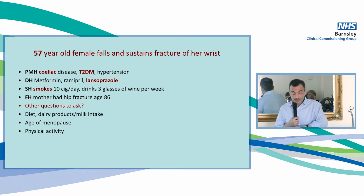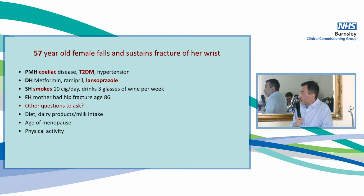So other questions you would ask this patient is dietary habits, whether they eat dairy products. You want to see if they're having enough calcium in the diet. Age of menopause, if she's had an early menopause, that's a risk factor, if it's below the age of 45. And physical activity. Physical activity is important for the bones, especially weight-bearing activity or brisk walking. Things like swimming tend to be less useful for the bones. They obviously have other benefits, but for the bones you need weight-bearing exercise.